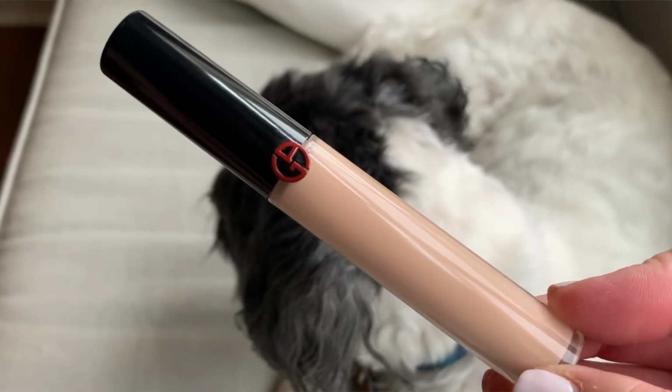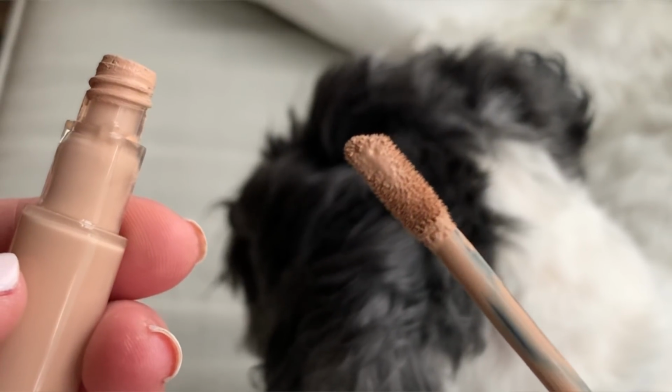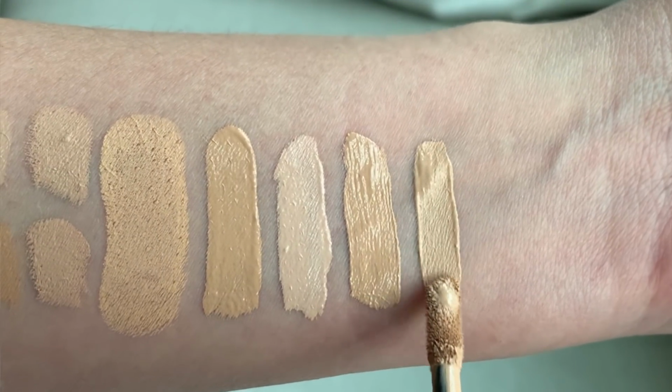The Armani Power Fabric, it's so good. It's not anything like the Too Faced Sculpting Concealer because it is a little bit more flexible, a little bit less full coverage, not really a special occasion concealer. It's more everyday, kind of like the Dior, but not like the Dior. So the Armani Power Fabric is $34 for 0.2 ounces. That breaks down to $42.50 for a quarter of an ounce. I'm in the shade 3.5 and there are 20 shades.